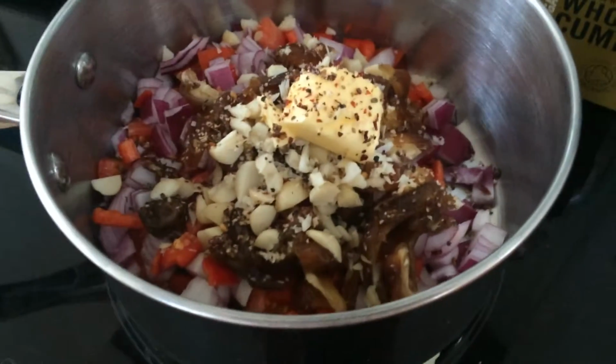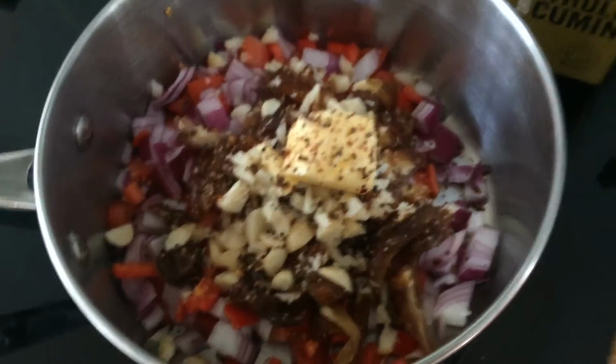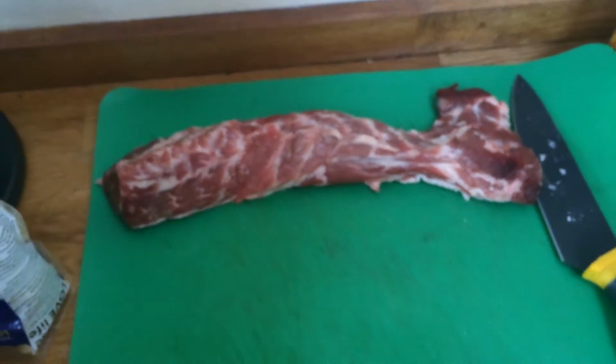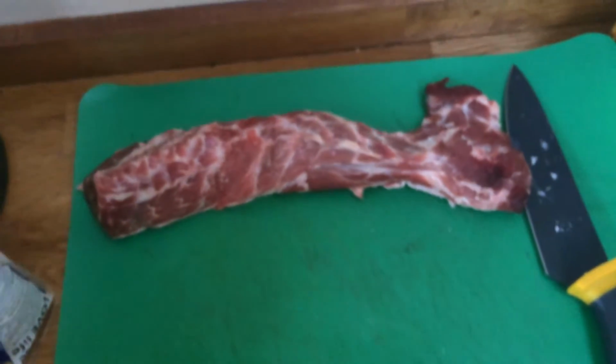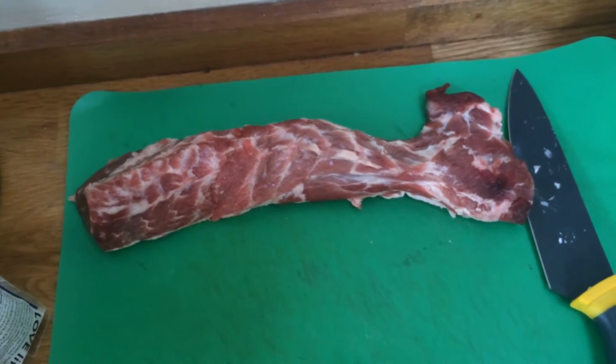So I've got all the ingredients for the sauce in now with the butter. Just going to simmer it down into a sauce. Then pan fry this bad boy. And then throw it all together with some natural yogurt on top. Cannot wait. It's going to be good.